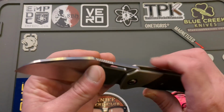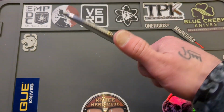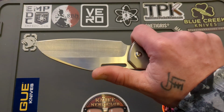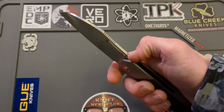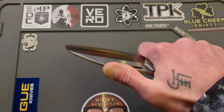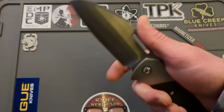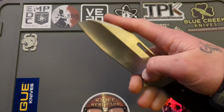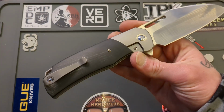Nothing. Nothing at all. He's even got jimping up here. So when you're really up on the knife, you still have that jimping. It's not back here. So right before you go down the line there, you got that nice jimping. You can come up on it. There's nothing I would change.